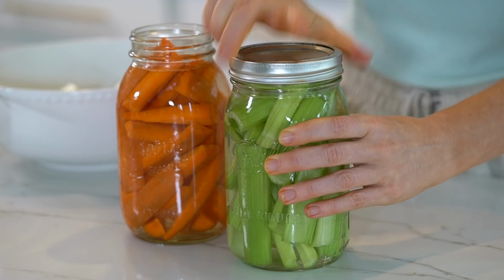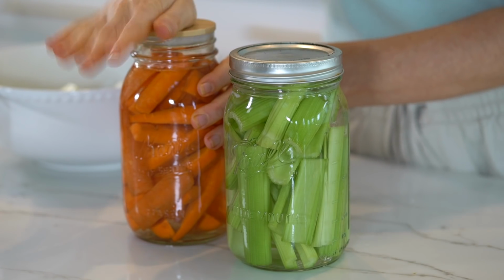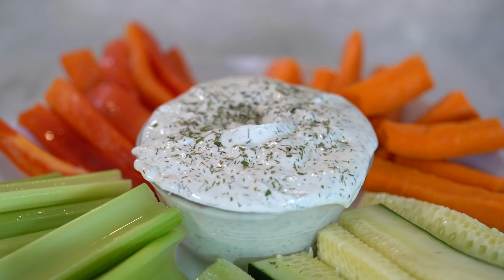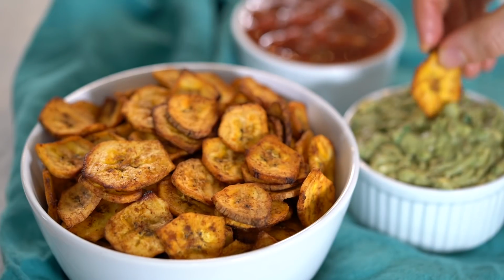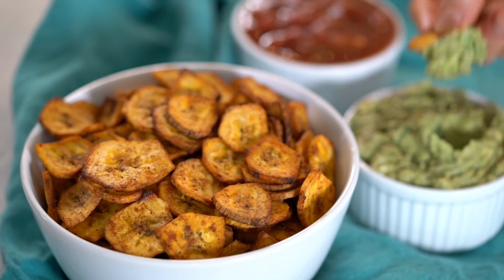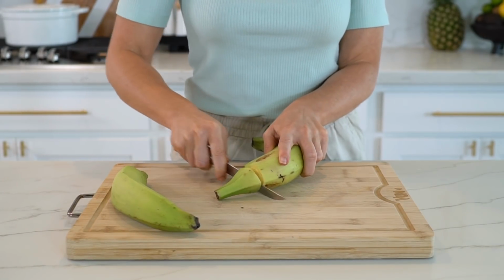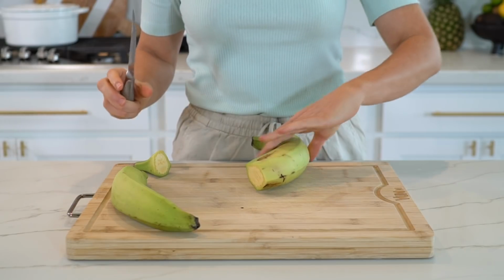But I love making my own homemade dairy-free ranch because most store-bought ranch dressings are full of preservatives and unnecessary ingredients. Okay, now let's prep my chili lime plantain chips, which are perfect for dipping or even as a snack on their own. Start with 2 large plantains, and you do want them to be green when making these chips.